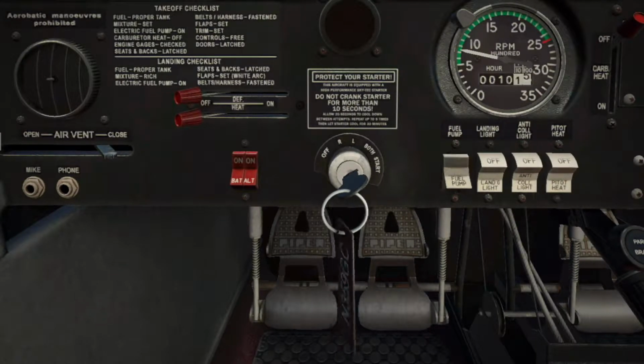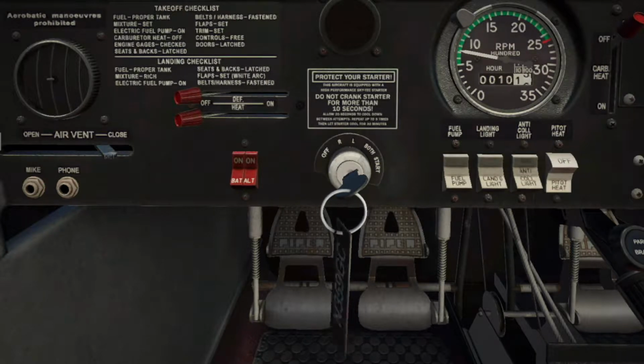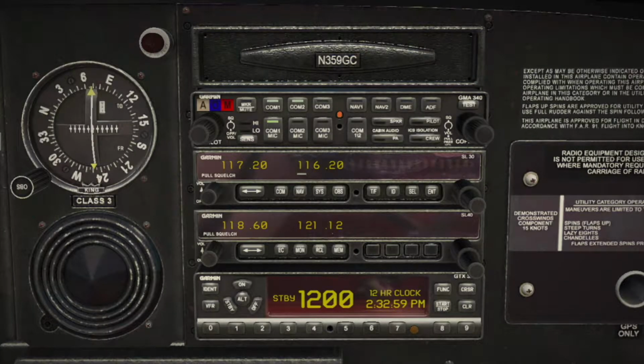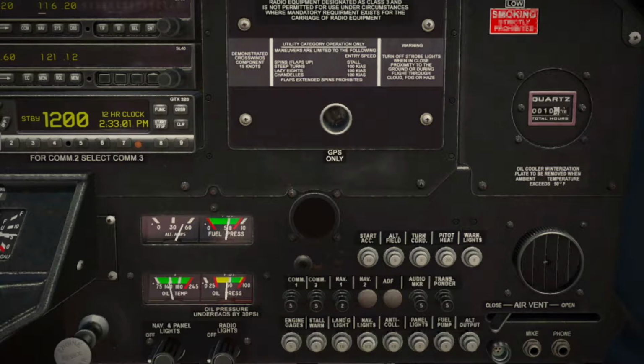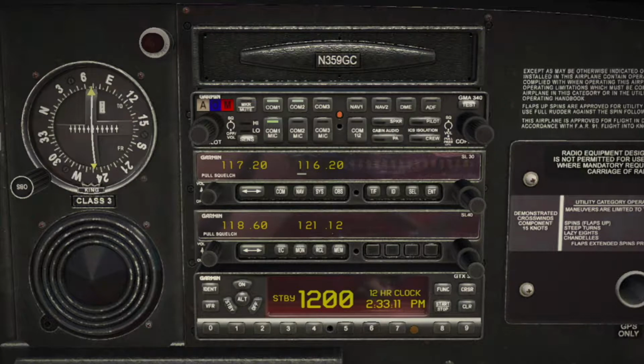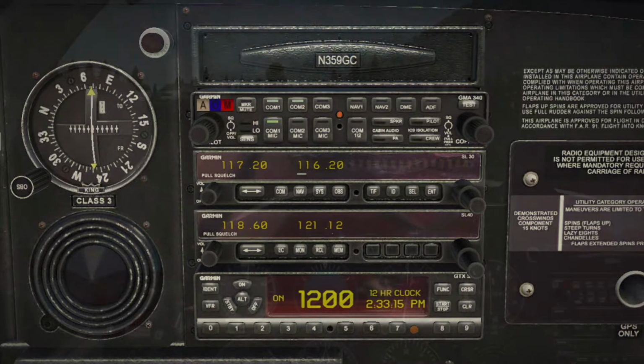Fuel pump on. Landing light on, strobes on, pitot on. I keep wanting to go to that view. Sorry. It's good. And the last thing we want is transponder to alt.